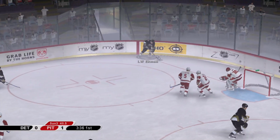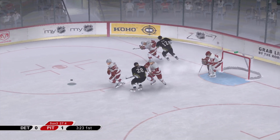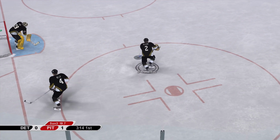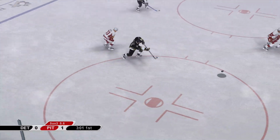Here's Pittsburgh with it. Over in the corner. The puck comes out of the corner. Hasek makes the big save while they try to kill off this penalty. Chelios takes a bit of a hook on the play. Over to the right wing. And now Pittsburgh trying to set up on the power play. It's shot.